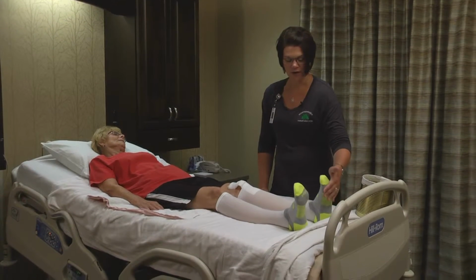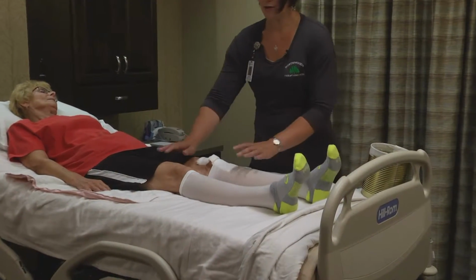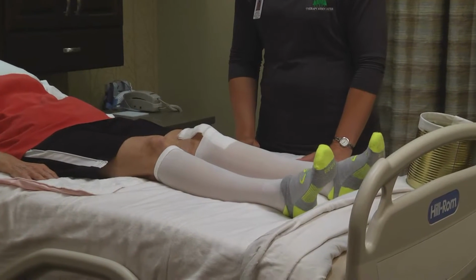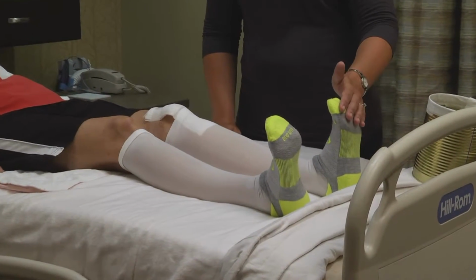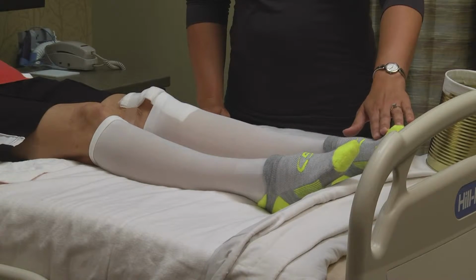So I'm going to have you bring your ankles all the way up and then down. Yep. And you can relax your legs up here. Just pump those ankles up and down. You want to pull them all the way up till you feel a stretch, and then point them all the way down like you're stepping on the gas pedal.